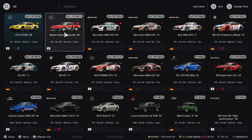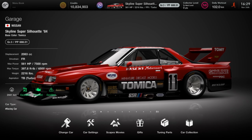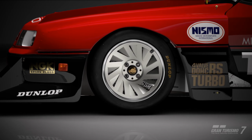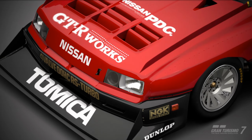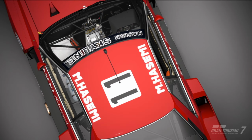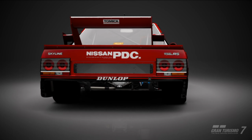And another one I gotta talk about is the Super Silhouette. This one here is one of the coolest cars back in the 80s, the greatest of all time. For this particular one, look at the detail of the SSR wheels and also the Dunlop tires. Even though this car wasn't powered by the RB yet, they had the RB20, the RB engine, which just came out in the mid 80s. The R34 Skyline was powered with the RB engine. Yeah, the RS Turbo.